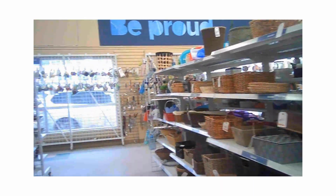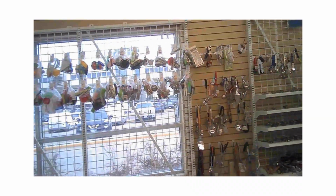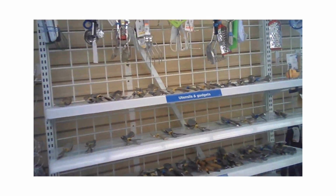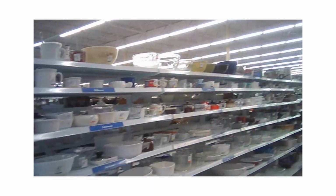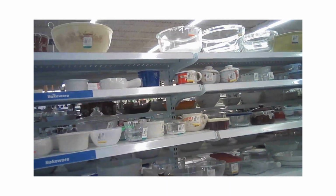Alright, so we head on past the baskets. I know absolutely nothing about baskets. I need to learn more about that. Head over to the cutlery, always looking for Cutco. And not today. I've actually never found Cutco at a thrift store. It's on my bucket list.